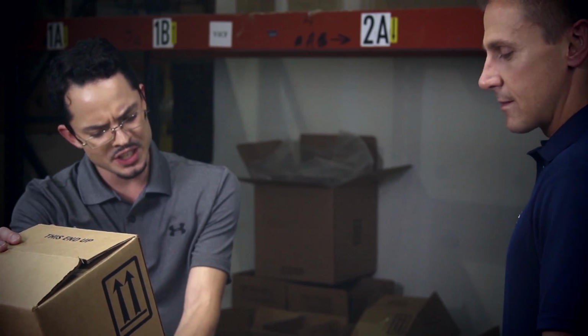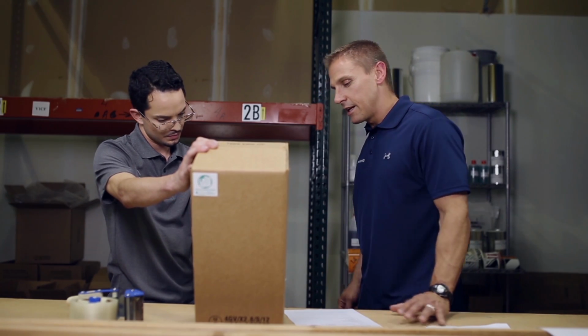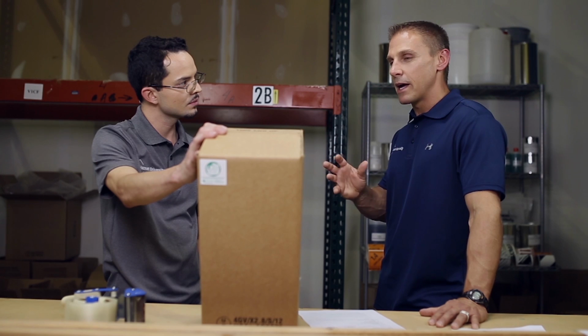So then what does the GV stand for? Great question, Andy. The G actually indicates the material type of the package. In this case, it would be a fiberboard box. And the V indicates that there's a variation on this package in the way that the package can be assembled.